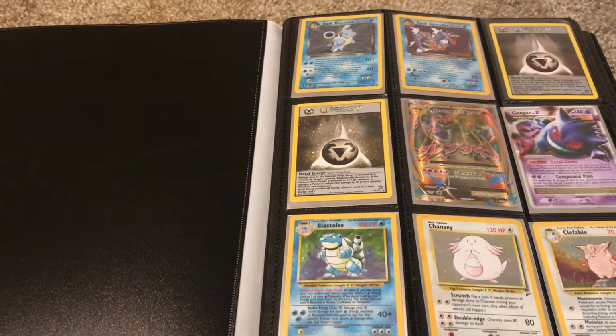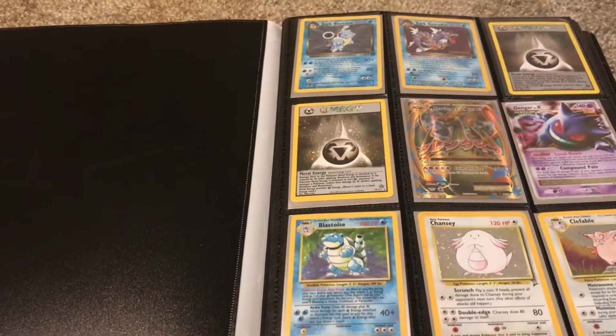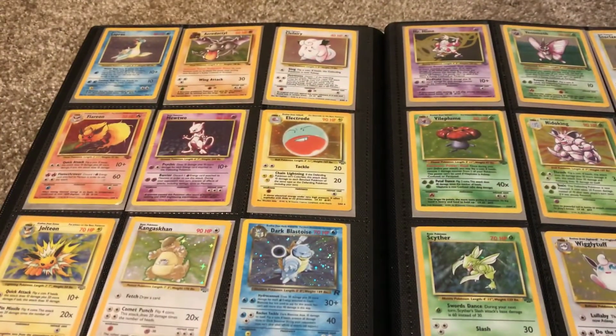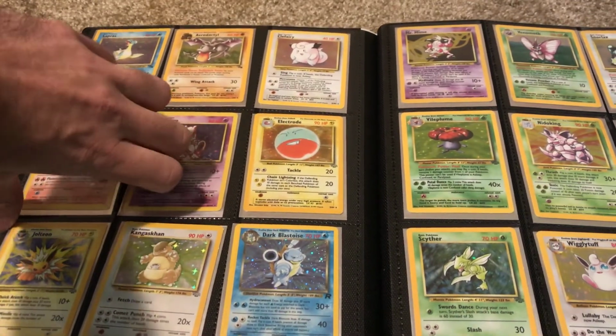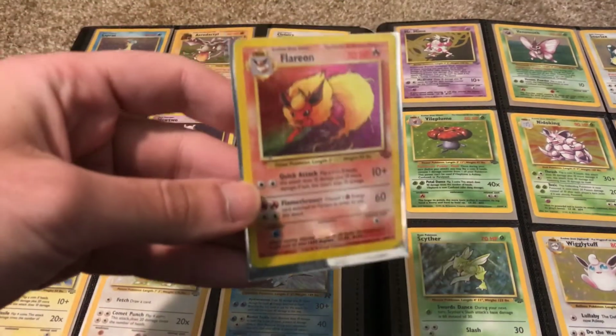It still looks fine in a binder, and as long as cards can still look good in a binder, there's still going to be a market for them, especially for people on a lower budget that can't afford a mint card. This is a great option for people like that. So that's why I invested in these lower grade cards, because there is a market for them, and I want to be able to help out people and supply cards for people on lower budgets as well.